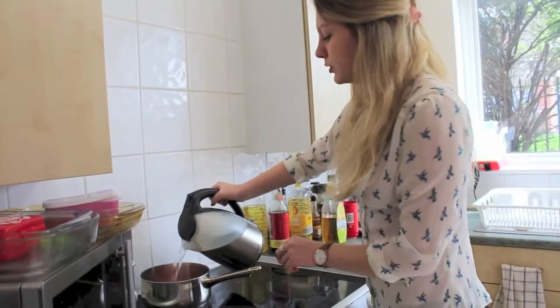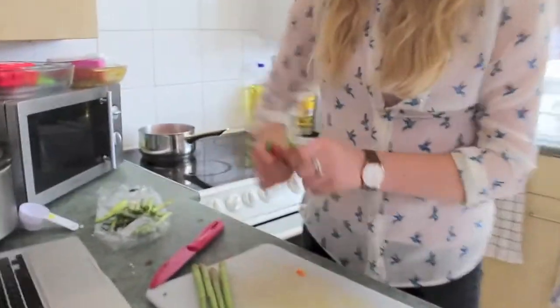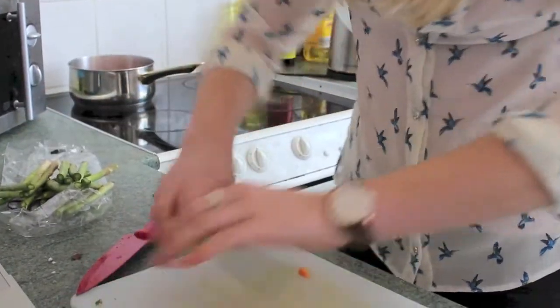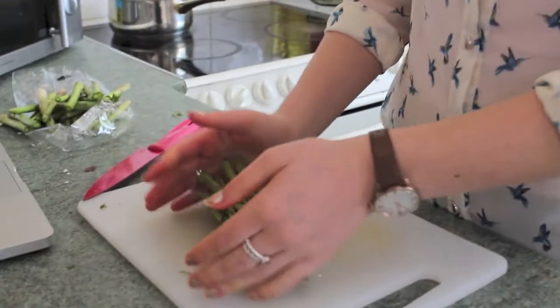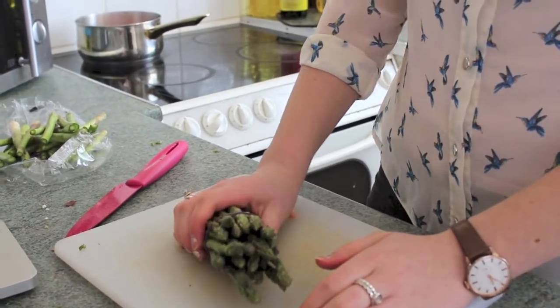So I'm doing carrots and I'm also doing an asparagus as well. Asparagus, best way to do it is just to snap them. And asparagus was one of the vegetables that they had available to them. Milk was rarely drunk because it was considered barbaric. And I'm going to put the asparagus in a little bit later because you don't have to boil it for as long, otherwise it can get a bit gross.